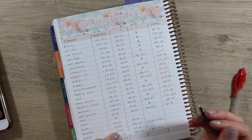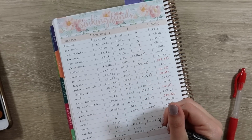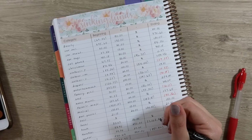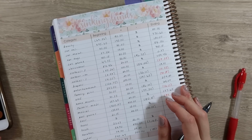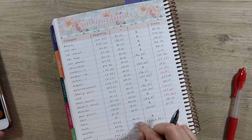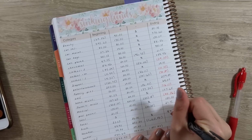Taxes, I obviously do not disclose. We did not pay our trash yet. That will probably be due in 2 months. No, next month maybe. Sorry guys, I don't know why my throat is so itchy today. So we have $49.03 in that account.